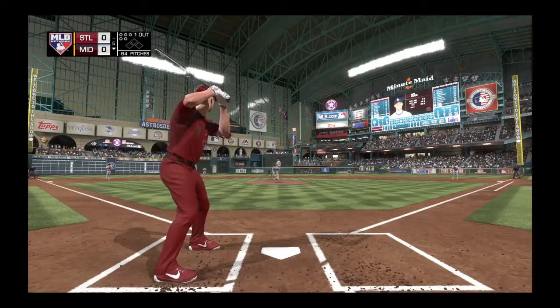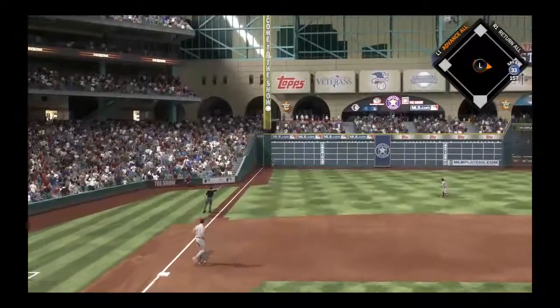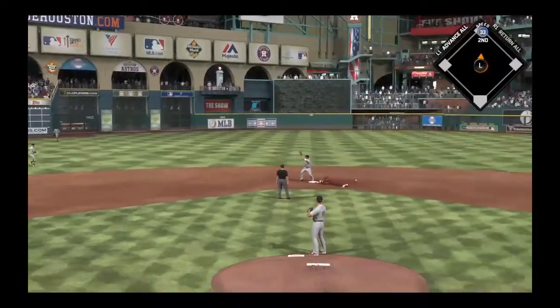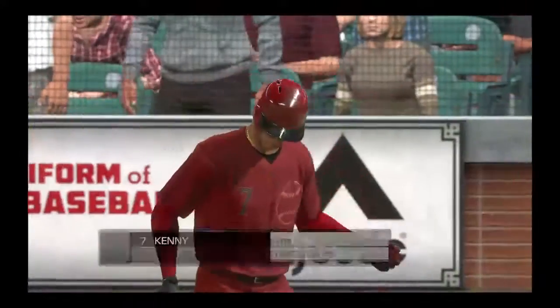Ready with the first pitch. Here it comes. Comes with a slider there as it's lifted down the line in left. And this will kick off the wall out near the 315 sign. The relay not in time, and he's in there with a double. I like the idea of the first pitch breaking ball. This time it just didn't work out.